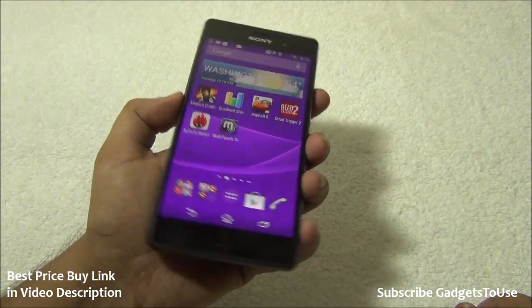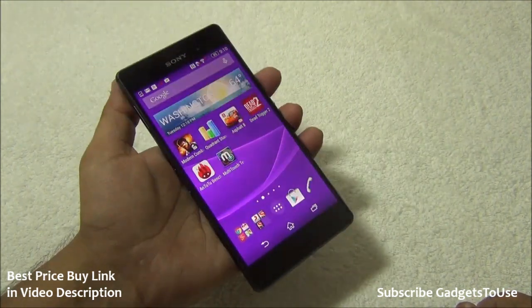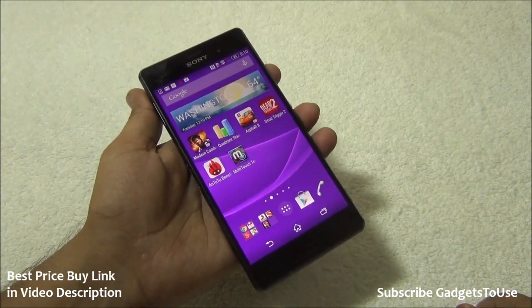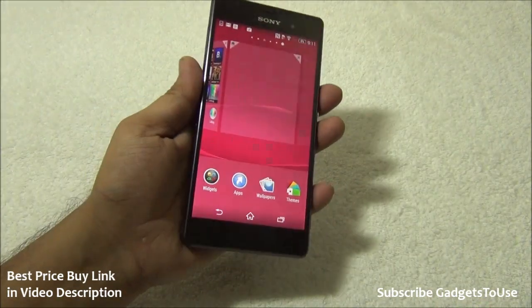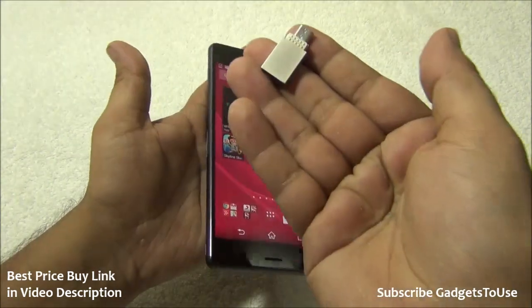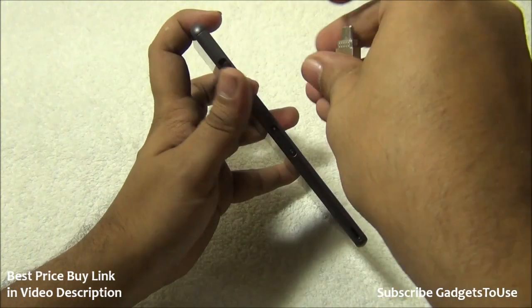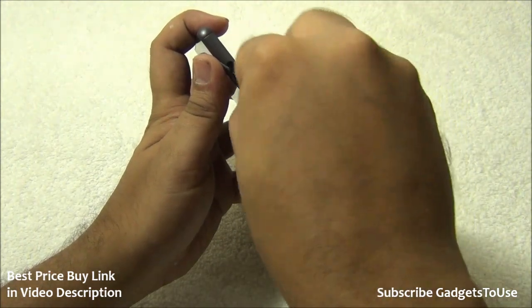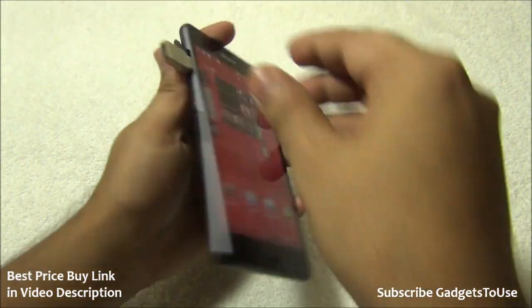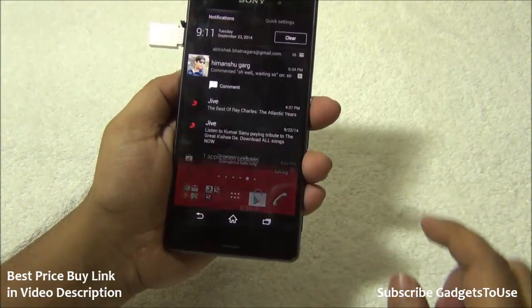As far as LED notification light is concerned, you do have LED notification light on this device, and let's take a look whether this device supports OTG or not. Now let's find out whether this device supports OTG or not, and for that we will connect this flash drive, the OTG flash drive, over here on the micro USB port. So let me just connect the same and see whether this device detects this particular flash drive. So it has detected the same.